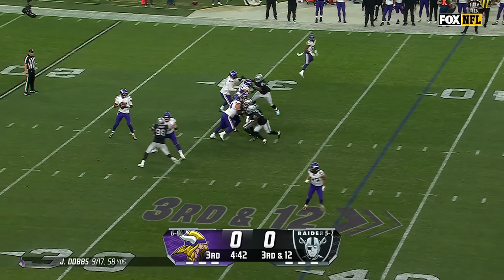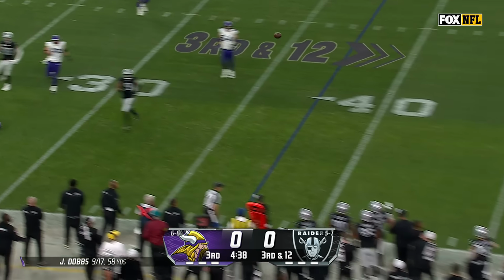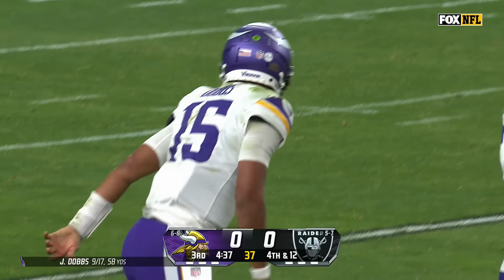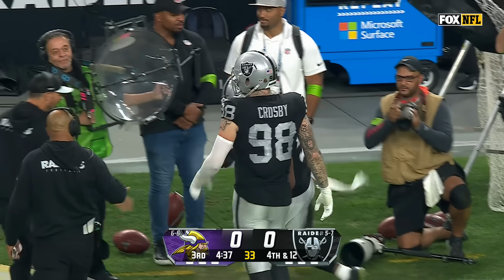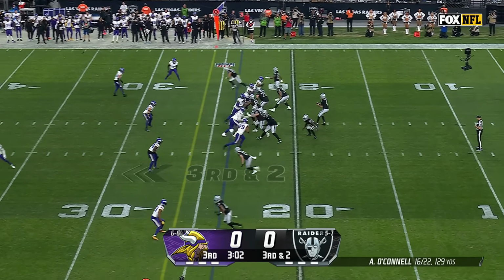3rd and 12. Good protection. Now Chase. Dobbs on the run. Throws as he's contacted. The pass incomplete. Malcolm Kuntz about 1 step from a 6th Raider sack. Instead, they'll force the punt unit on. Raiders 2 for 9 on 3rd this afternoon.